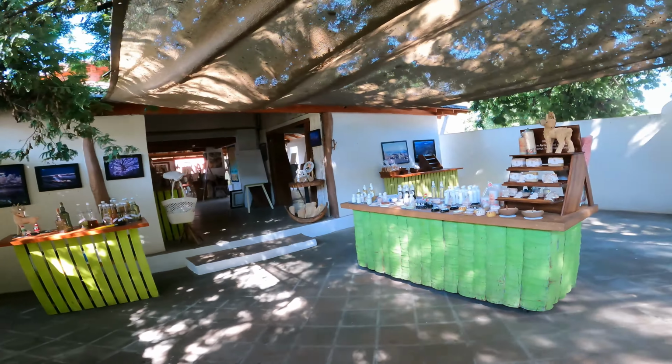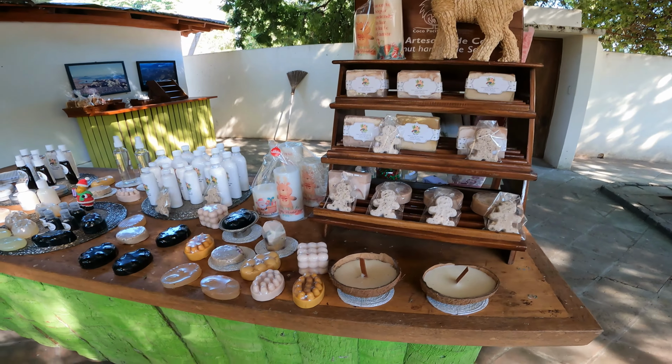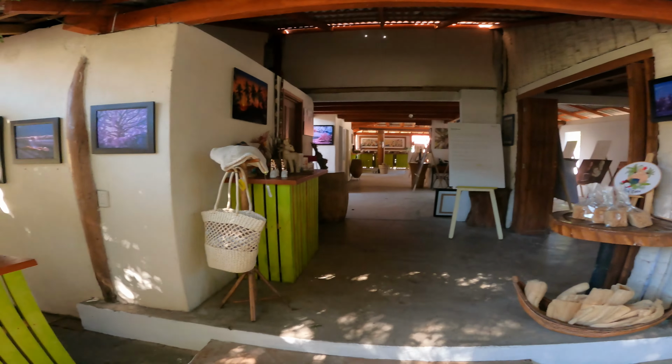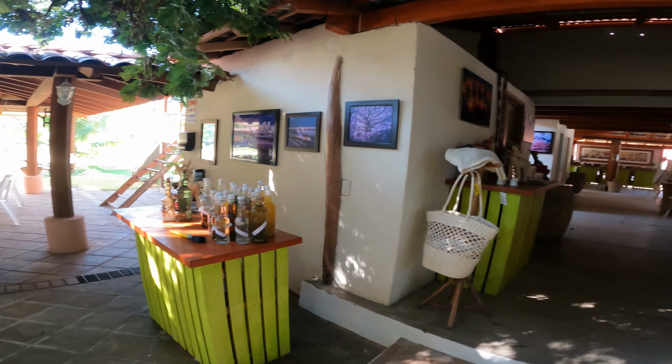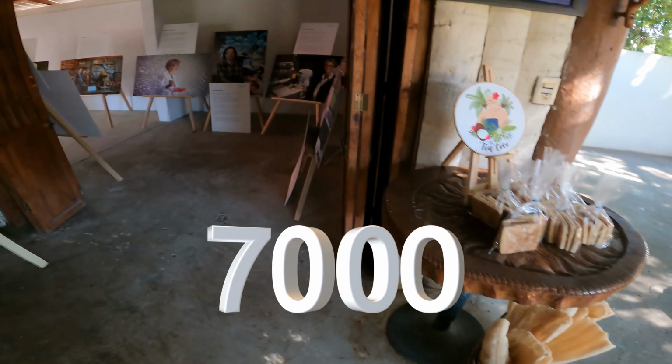And here we are inside the museum. For the first time, I've never seen it, so let's go check it out. Who would have thought this place would be here? I talked to the locals and they're telling me that there's not much in this town except for this. Not much attractions anyway, but it's really cool. Fun fact, there's a little less than 7,000 inhabitants in this town.